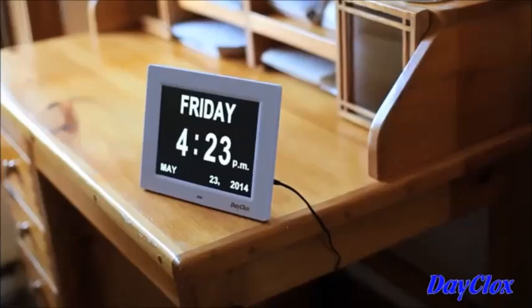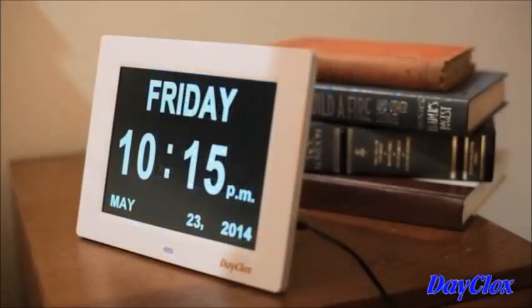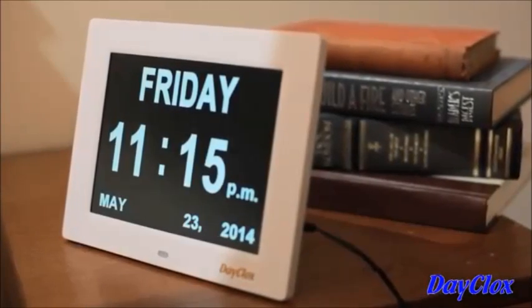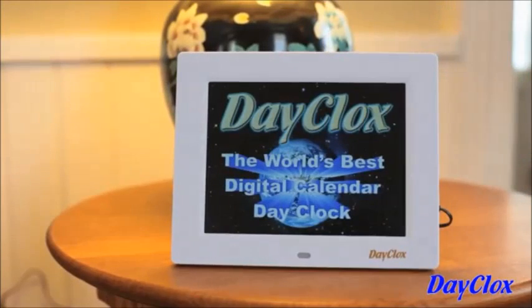You'll never find a timepiece that's easier to set than DayClox, and battery backup maintains time settings even during an extended power failure. DayClox even adjusts itself for leap years. Just plug it in and it works.